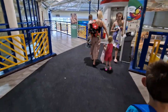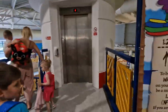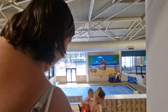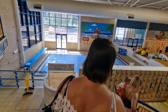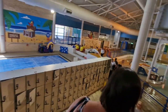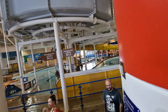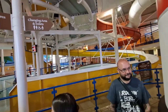So, I've just got in. There's the height restrictions for the water slides. Riley can go on the white one with me. There's the part we were just on through there. Just as slow, don't worry. That pool is where they do the swimming lessons, so that one is shut off. Oh, here's the pool that we're going to go in. I'm going to those ones over there, Mum.